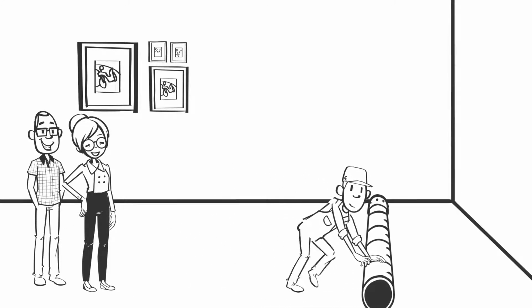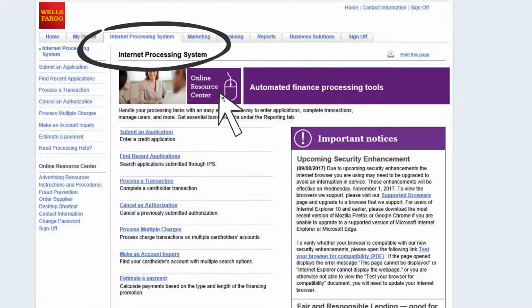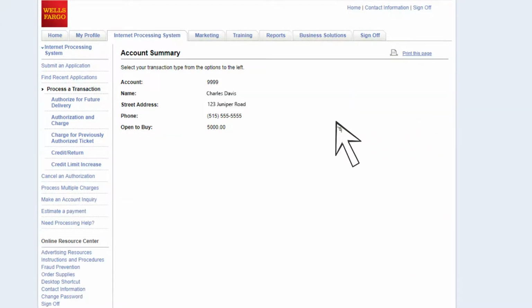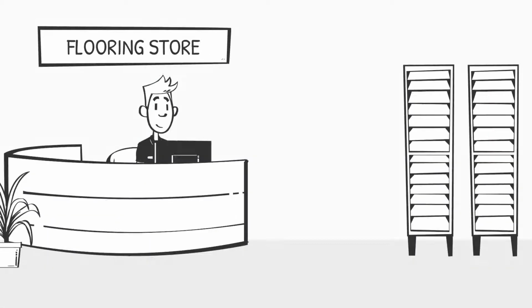Once the flooring is installed, it's time to finalize your sale. Please note, if you've been using Wells Fargo Credit Connect up to this point, it's time to switch to the Internet Processing System. You will submit the actual charge by going into the Internet Processing System and selecting Charge for Previously Authorized Ticket. Provided you have a signed copy of the authorization from the customer and the customer has their copy, there's nothing more to print.